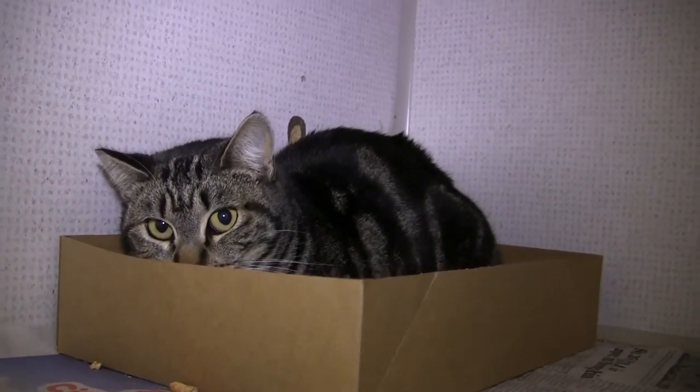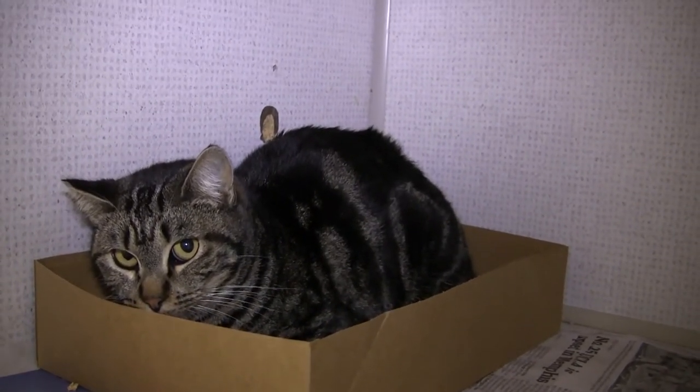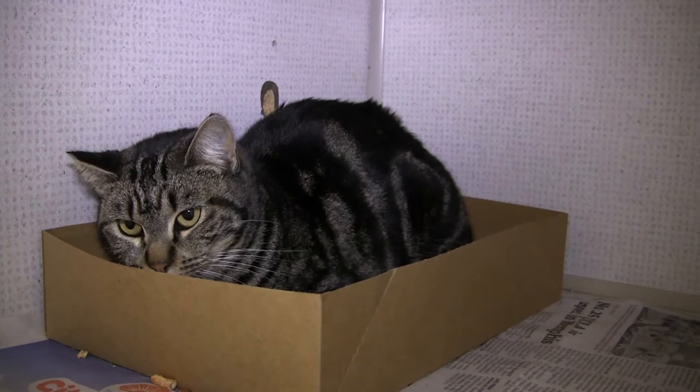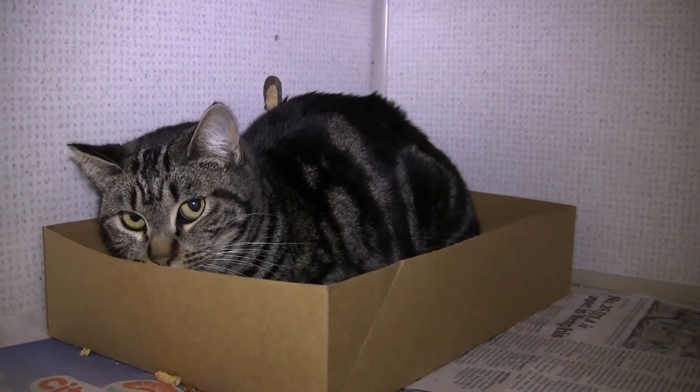Gosh, we have a lot of tabbies this go round. Sometimes they're more black and white, sometimes more tabbies. It all depends. Anyway, here is another handsome tabby. This is Bailey. Bailey is just about a year old. ID number 221466. Bailey.